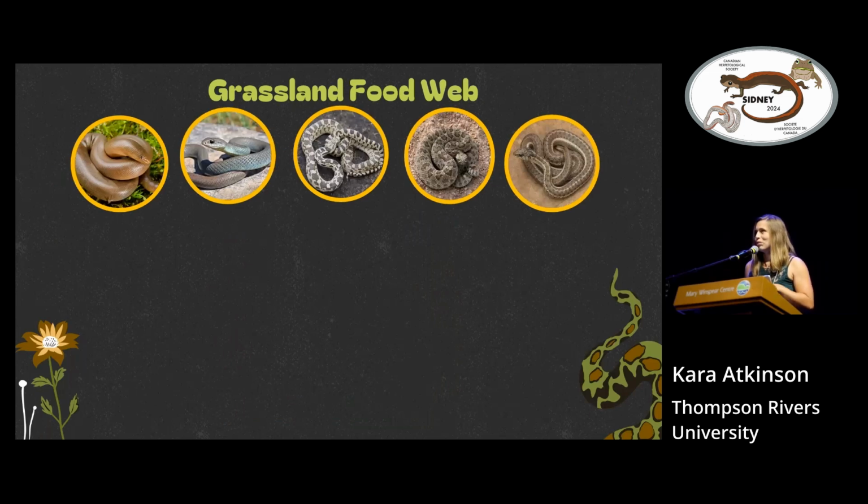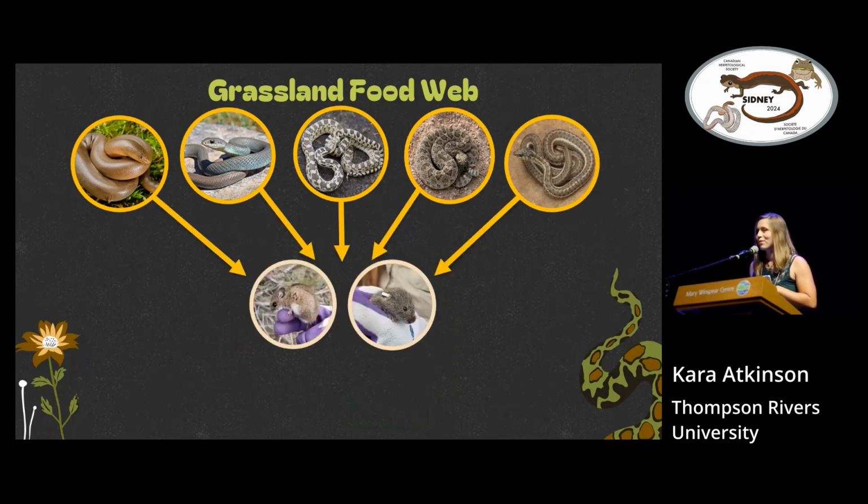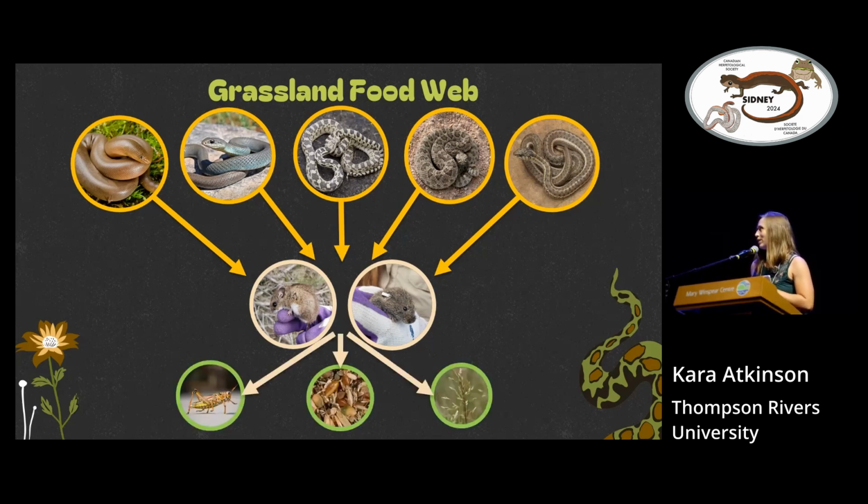So there are about 5 main snake species. We have a few garter snakes, but I didn't have a lot of room on the slide, so I stopped myself here. But yes, we've got rubber boas and racers and gopher snakes and rattlesnakes and garter snakes. And they prey on 2 main prey species in the grasslands. We don't have a huge diversity of small mammals. So when we're going out and trapping, a lot of them are one of these 2 species, and they eat insects, seeds, and graminoid vegetation or grasses.